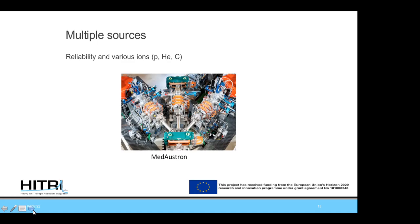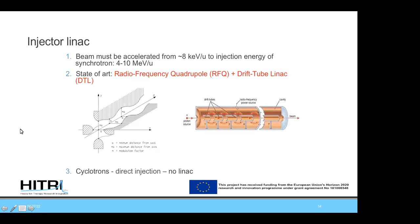All right, so after the sources, on the next slide, we have the injector LINAC. The injector LINAC brings the beam from this energy of 8 or 15 kiloelectronvolt per unit to the injection energy of the synchrotron, which is somewhere between 4 and 10 MeV per unit. And basically, all injector LINACs nowadays are made out of two sections. One is the radio frequency quadrupole, and the second one is the drift tube LINAC. Here I come back just to a point about cyclotrons. They do not require this injector LINAC, which is very good because they are much simpler.